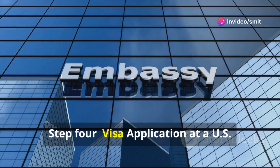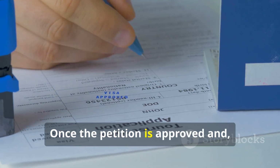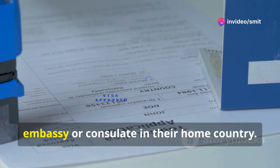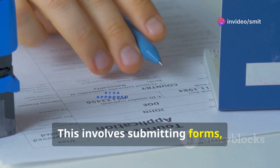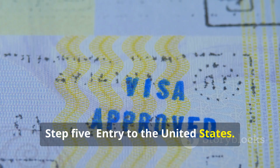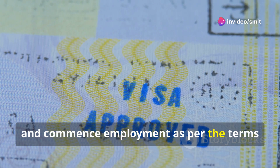Step 4. Visa application at a U.S. embassy or consulate. Once the petition is approved and, if applicable, selected in the lottery, the worker applies for the H-2B visa at a U.S. embassy or consulate in their home country. This involves submitting forms, paying fees, and attending an interview. Step 5. Entry to the United States. After visa approval, the worker can travel to the U.S. and commence employment as per the terms of the visa.